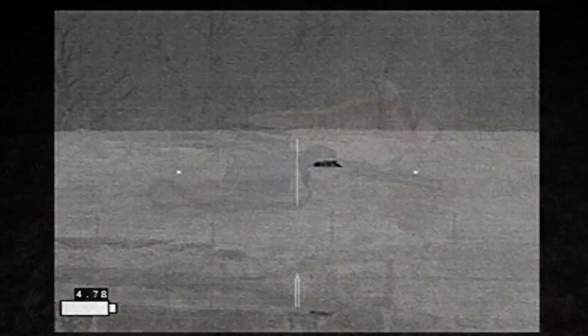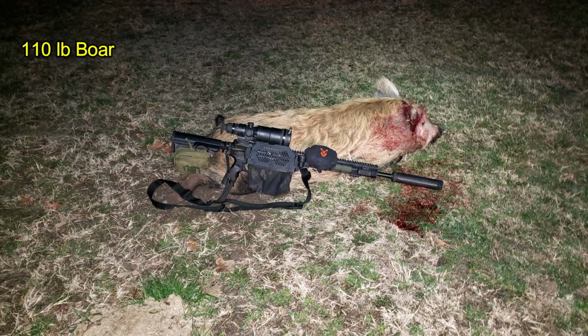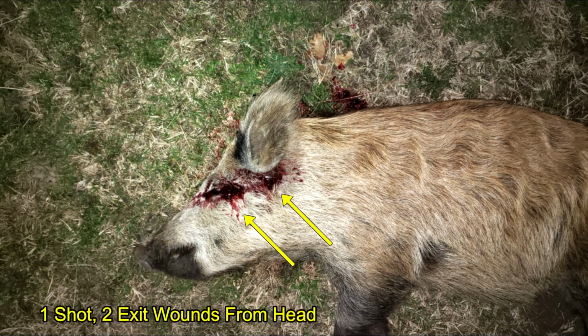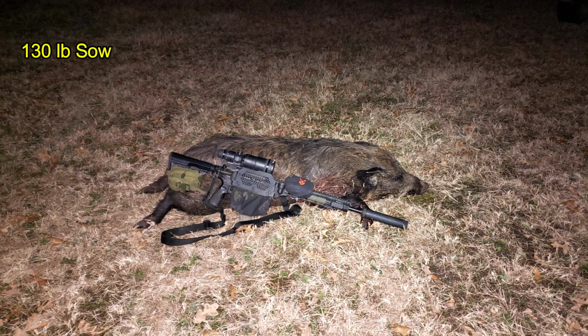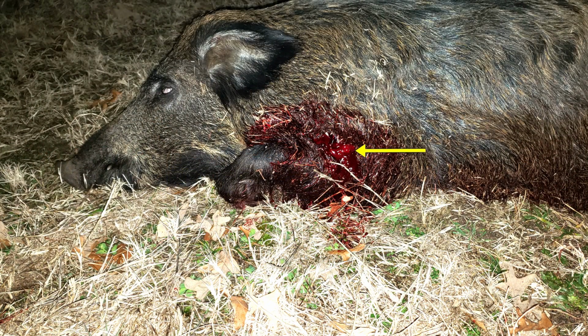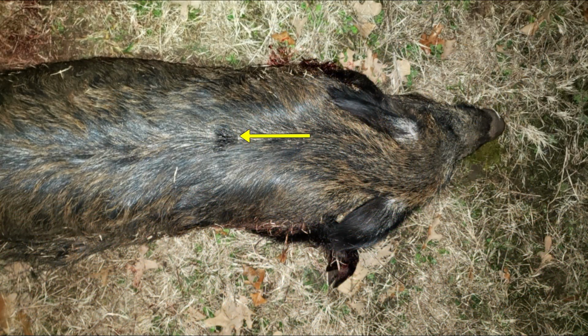The first hog was a 110-pound boar with a shot to the right side of the head that exited out of the left side with 2 separate wounds. The long-distance hog was a 130-pound sow with a shot that entered the right shoulder and exited out of the left shoulder on the opposite side. And the quality assurance shot entered the top of the back, hitting the spine, and did not exit.